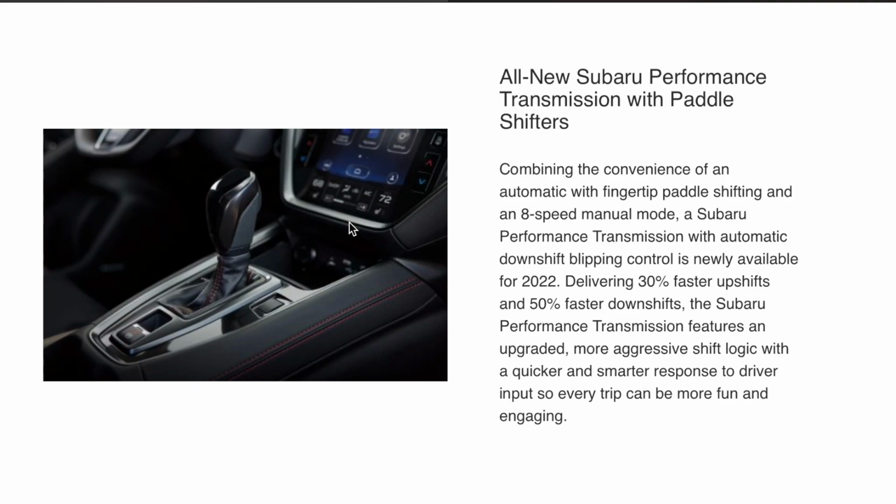Right here, it says delivering 30% faster upshifts and 50% faster downshifts. People just have to get their hands on it to prove that. But from what I've seen so far, it does live up to what they're saying. And that is pretty cool. It's way better than what they have now with the automatics, which is pretty cool because not everyone knows manual.